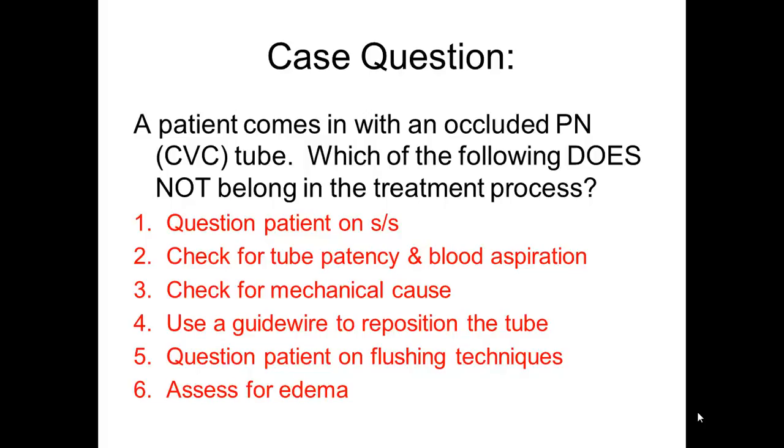Number five, question the patient on their home care. For example, flushing techniques. Absolutely. Improper flushing can contribute to future occluded tubes. We should also assess the patient for edema to make sure that the tube is placed properly.